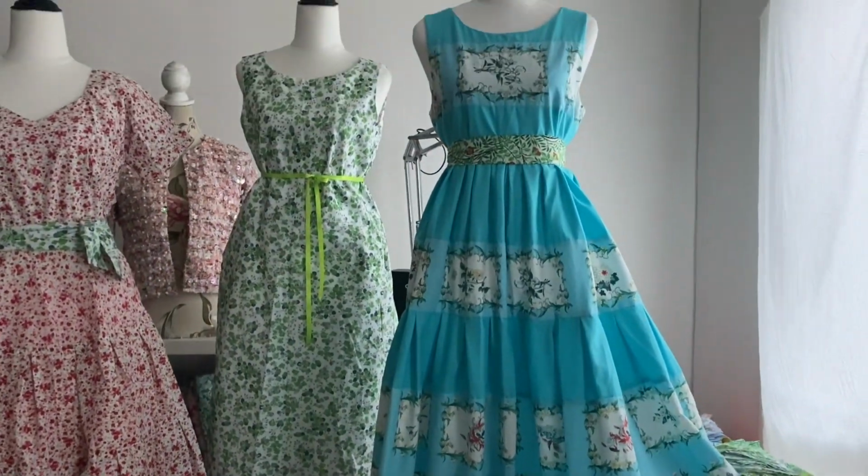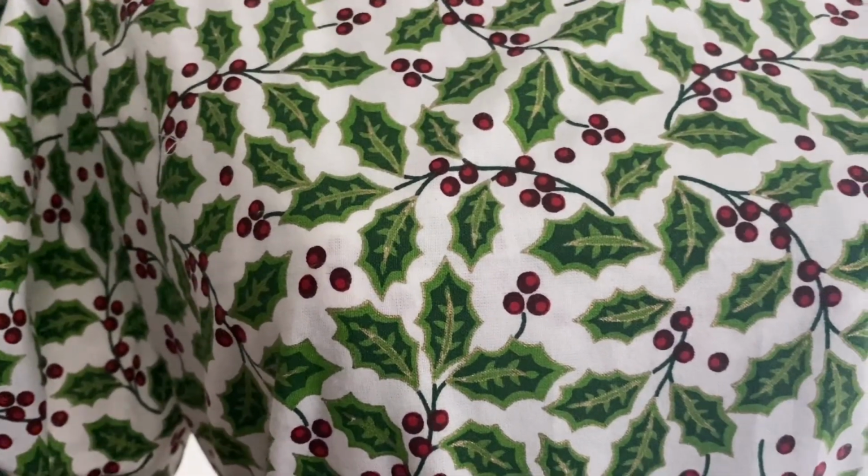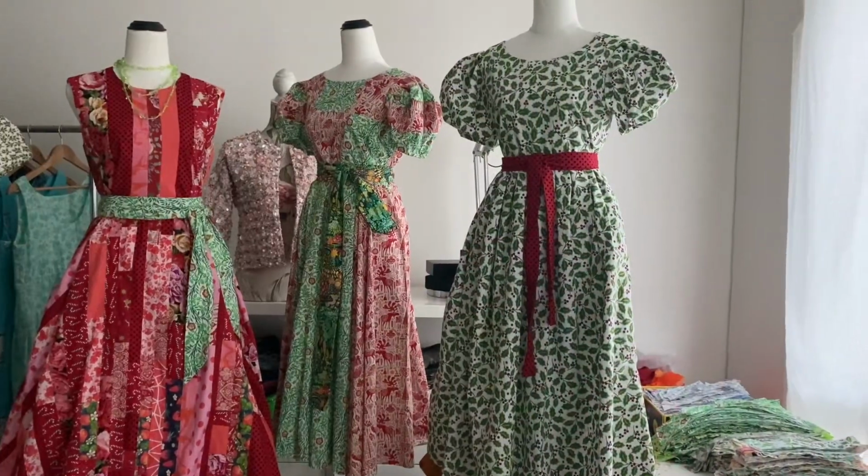And I forgot to tell you earlier, this is actually Christmas fabric, but when I first saw it, I was like, oh, it's a tree with a ladybug infestation. So of course I put my ladybug sash on there.